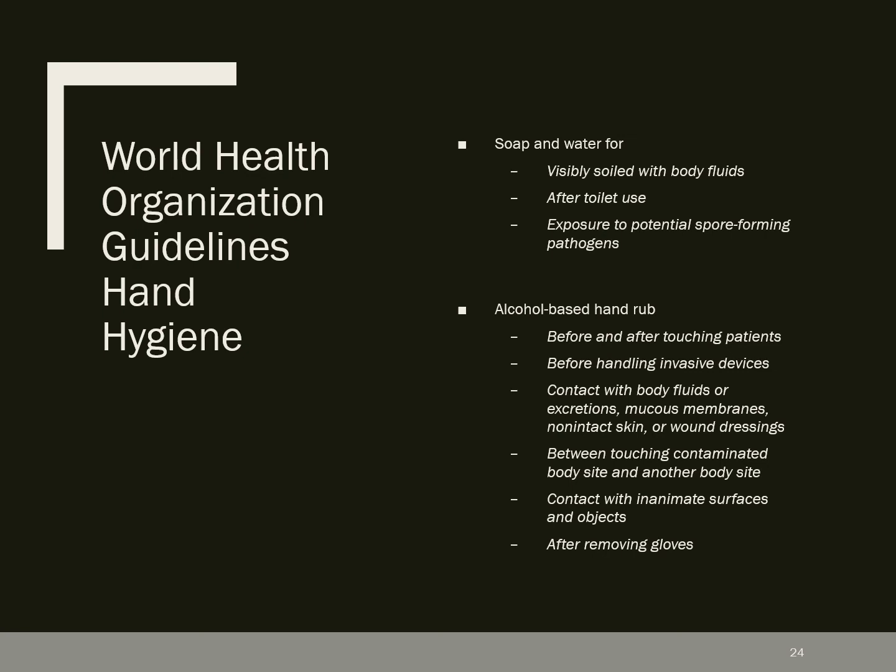Before and after touching patients is a good reason to use alcohol-based. Before handling invasive procedures. When you come in contact with body fluids such as mucous membranes, non-intact skin, or wound dressing, then you really want to use soap and water. It's also for moving between touching a contaminated body site and another body site. Also, when you contact inanimate objects, such as a ventilator, a doorknob, or a stethoscope, or after removing gloves. So alcohol-based products have their value in certain conditions, and people are more compliant doing that. But just remember, soap and water is the best, so just spend a little time doing it.